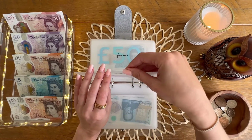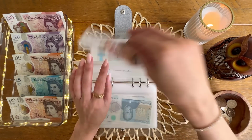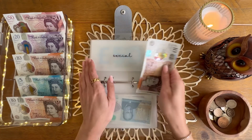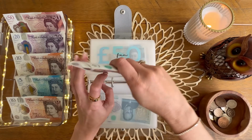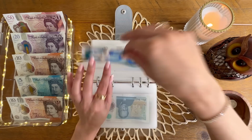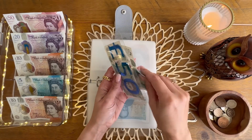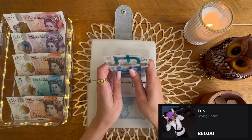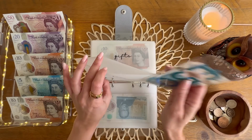Social is going to get 5. It's all about the 5s. So 10, 25 in social. That'll probably go this week, which is fine. Fun is going to get 5. So fun has 50 in the bank and then 5 and 60. So 60 in fun.